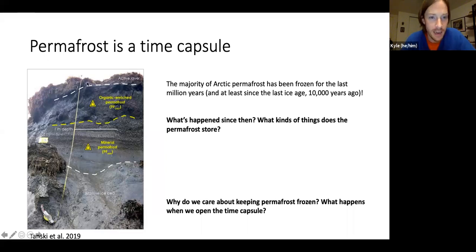And as you can see in this cross section of permafrost, you can see these different layers as you go deeper. This is basically like you're going back in time. So the stuff that is deeper has been around for a long time, and it keeps getting pushed down deeper and deeper by additional stuff, sediment, snow and ice that gets put on the top. So what has happened in the ensuing, let's just say 10,000 years since all of this permafrost was deposited, and what types of things might be stored in this time capsule of permafrost?